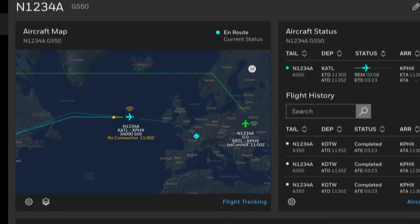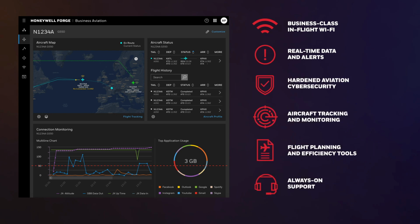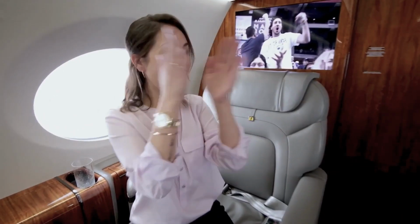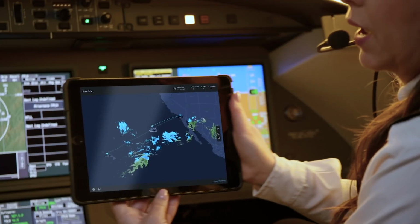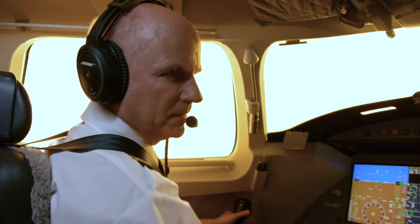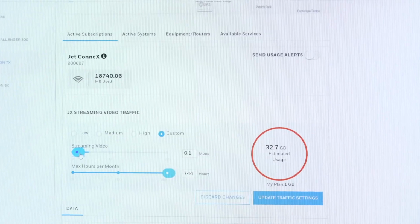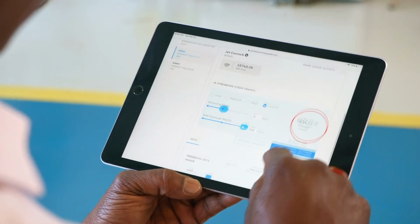Honeywell Forge combines in-flight connectivity, flight planning and optimization, and flight database and datalink services in a single, seamless platform. Honeywell Forge monitors in-flight connectivity, so your passengers can work or play faster and more securely. Your crew can obtain flight data, including any weather or other alerts en route. And your operations personnel can monitor aircraft location, Wi-Fi disruptions, and fleet performance in real time.